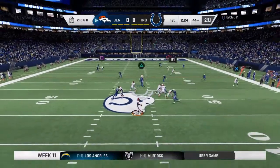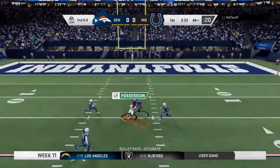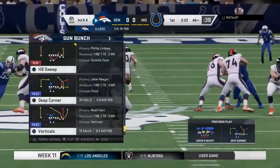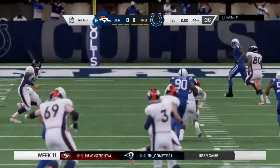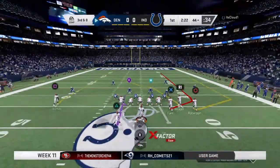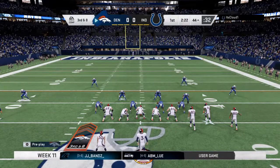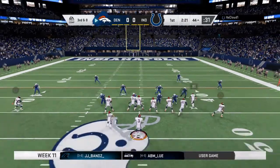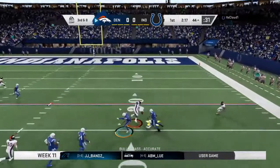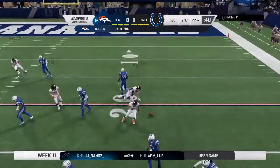From the 44, Locke. And this is going to wind up incomplete. The coverage there too strong on the deep ball, and now they face a 3rd down. And they'll need to get to the 35 if they want to keep this drive going on 3rd down. Throwing his Locke on 3rd down. And that will be incomplete.